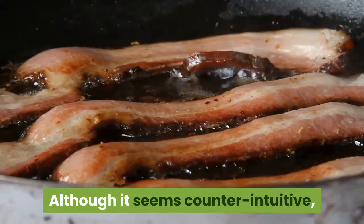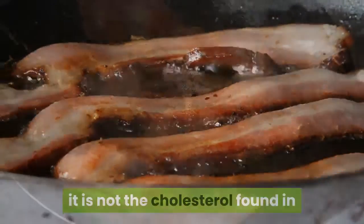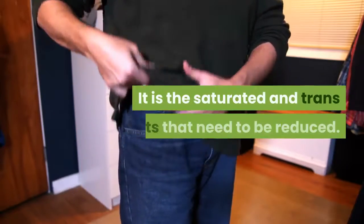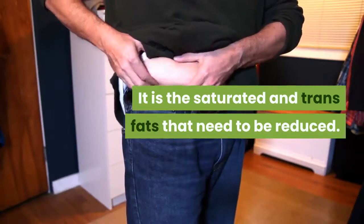Although it seems counterintuitive, it is not the cholesterol found in foods that relates to a person's blood cholesterol level. It is the saturated and trans fats that need to be reduced.